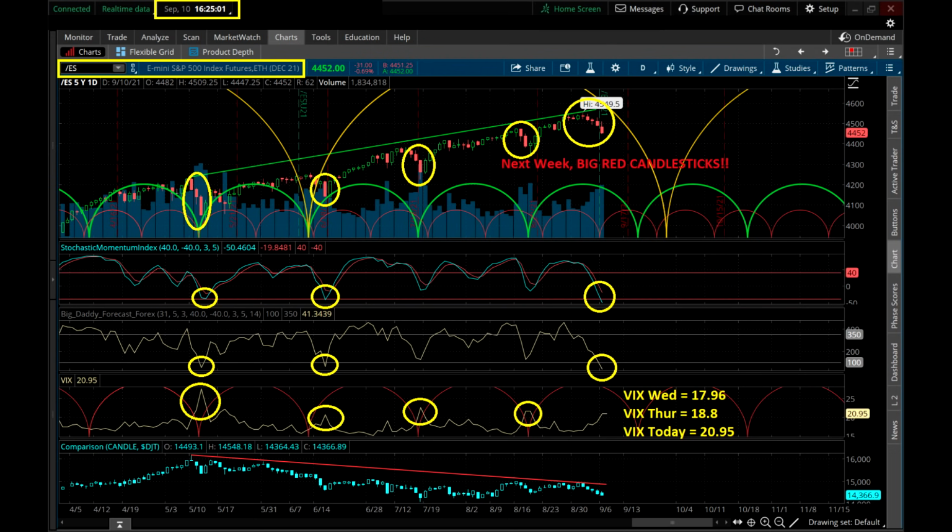I've been trading December contracts for quite a while, and I use this specific symbol, MESZ21, which is the E-micro December contracts. Okay, let's get started. Oh my gosh, there's so much on this chart to talk about. I always try to keep this video short, but this is just a huge time in the market right now.